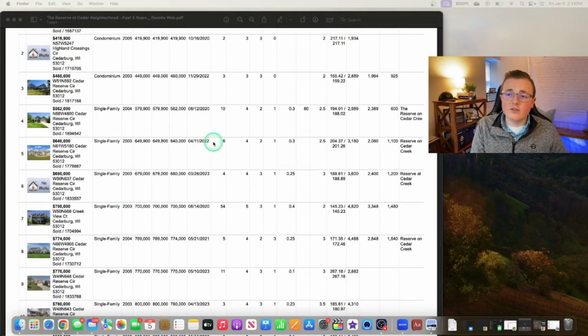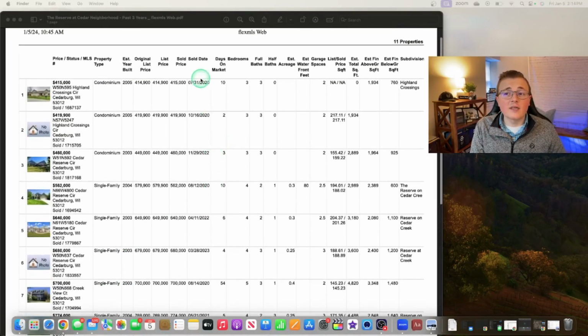These are properties all in the last 3 years, so it goes back all the way to 2020. We can see the most recent condo sold was in 2022, and that was at about $460,000 sold. They had it listed at $450,000. Only was in the market for 3 days, and all these condos are 3-bedroom, 3-bath condos, pretty much copy and paste throughout the neighborhood. We go over here, we can see the average price per square foot.